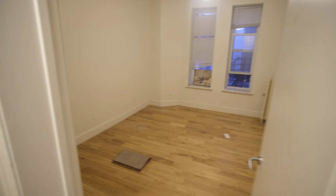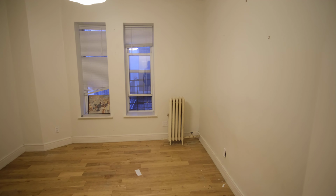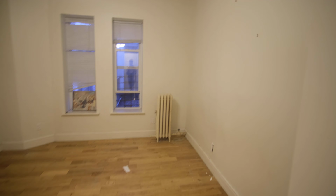Now, just a pre-warning, the last tenant just moved out, so you still have remnants from the last tenant, but for somebody who just moved out, it looks in pretty good condition. I know some tenants who have left it in quite terrible condition, but this is your first bedroom. This is not the master. This is the second bedroom, which is very nice.